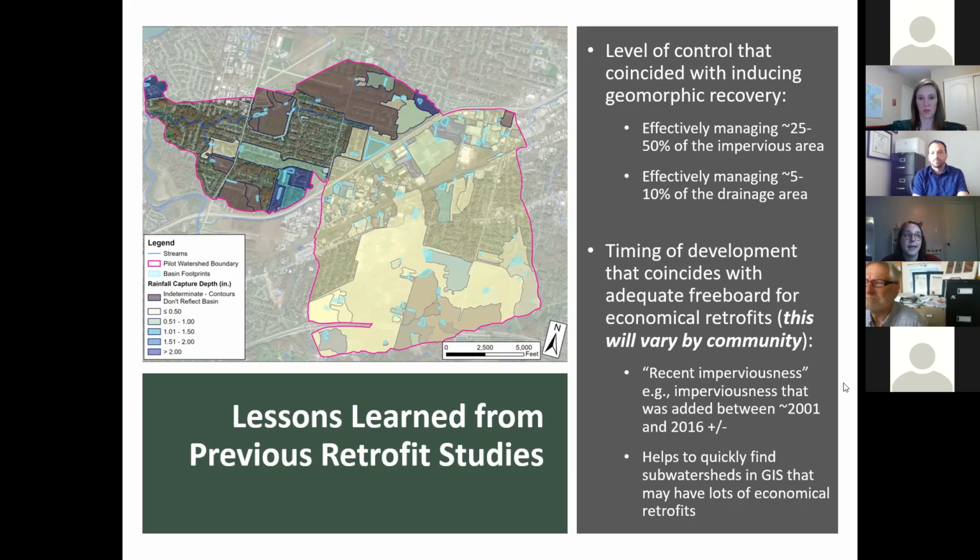It's also important to note that the age of the basins can be an indicator of the potential for highly economical retrofits. So the timing of development, and thus the basin age, is correlated with adequate freeboard. And again, this will vary by community depending on when basin design criteria were updated to require a greater depth of freeboard. But if you know the years in which a community's certain design criteria, such as requiring 1 foot or greater freeboard in the 100-year storm, were enacted, those years can be used as a metric to quickly identify sub-watersheds that may have a large quantity of potentially highly economical retrofit opportunities.